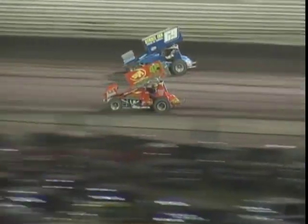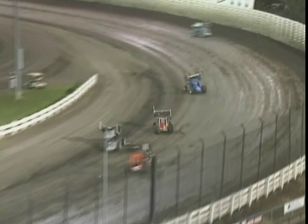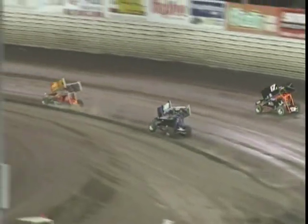Ty Bartz on the bottom. Mike Moore up on the top. Through turn two, still side by side. Down the back straightaway, Ty Bartz takes the advantage. Mike Moore challenging back on the high side. Now he'll move by Ty Bartz through turn four. Back up front, your top four cars starting to pull away as Jesse Hockett works the bottom side. He rides in the fourth spot.